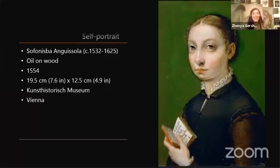So I wanted you to meet Sophonisba Anguissola, a beautiful young woman here. She's in her early 20s. And before I tell you anything about it, she tells you about it. She wants you to meet her. Look at how she's looking out of this portrait.